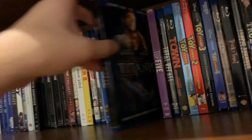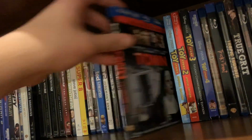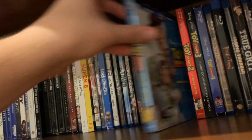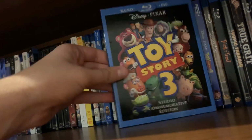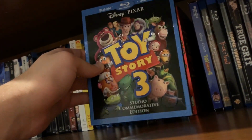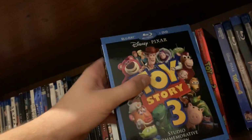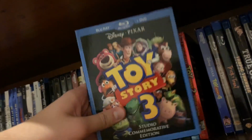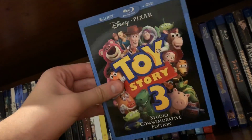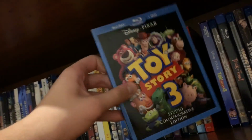It's great. Titanic, Top 5, Total Recall, The Town, and then Toy Story 2. This is a really cool edition. Toy Story 3, the Studio Commemorative Edition, and it has a message from Bob Iger on the back, and it was only given out to people who worked on the film. So, yeah, this is really rare, and I found it for like $5 at Amoeba.